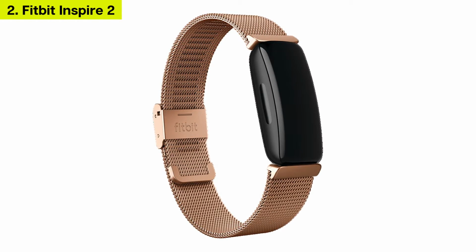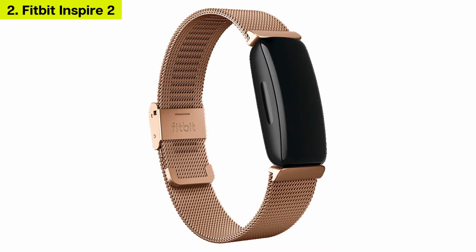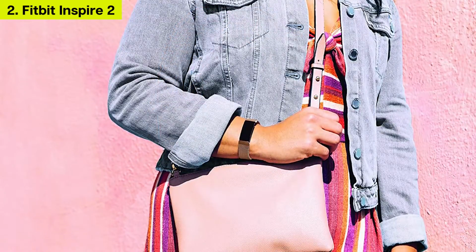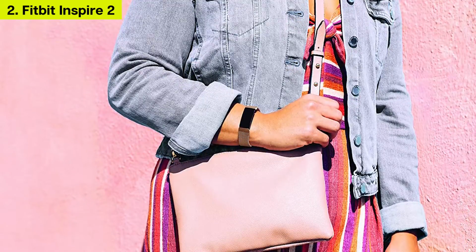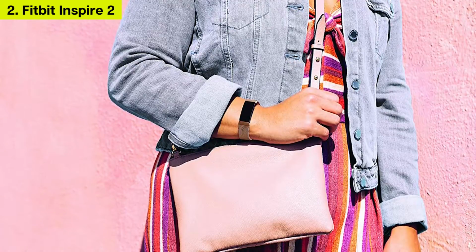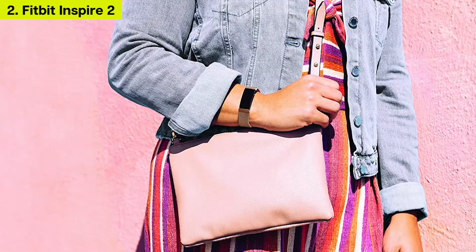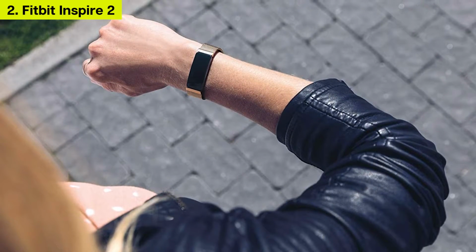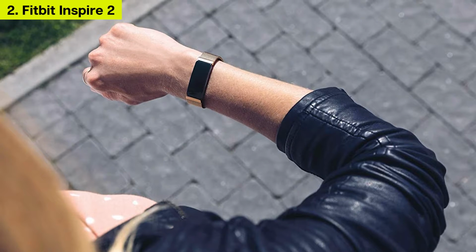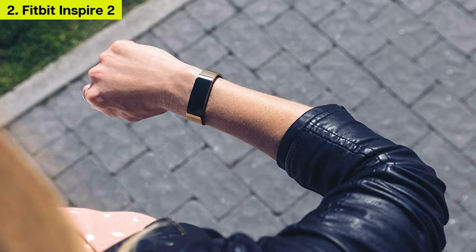Number 2, Fitbit Inspire 2. If you're aiming to develop healthier habits and want a fitness tracker that will give you a gentle nudge to get there, the Fitbit Inspire 2 could be the one for you. It's not overly complex, but has all the essential features to keep you moving and motivated, and is extremely simple to use. It's controlled entirely through its responsive touchscreen and single side button, and will monitor your activity and heart rate all day, with alerts when you hit your goals.